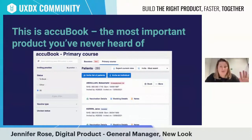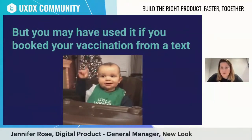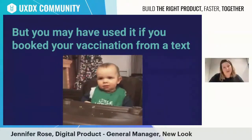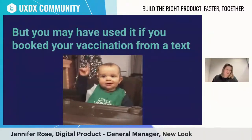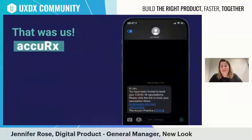And you may have never heard of it. AccuBook, this might be the first time you're ever hearing about it, but you may have used it as a user. And if you got a text to book in for your vaccinations, you may well have got that from us, because we did end up sending texts to, I think, about a third of the population. They used us to get booked in. And in fact, if you've ever had a text from your GP, chances are it was from us as well. I say us as AccuRx. We were the first company that was sending patients texts to book in for their vaccinations. And I think a few others followed suit after that.